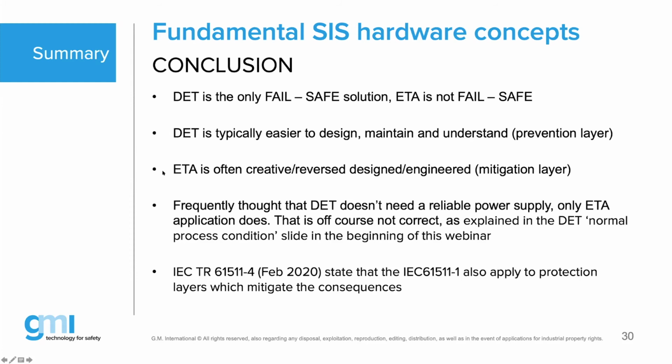That is where creativity is often not understood later on by the maintenance engineers. It is engineered in such a creative, almost complex way that in the future people will struggle to maintain and understand that creativity. So we are frequently told that DET, or de-energized to trip, does not need reliable power.